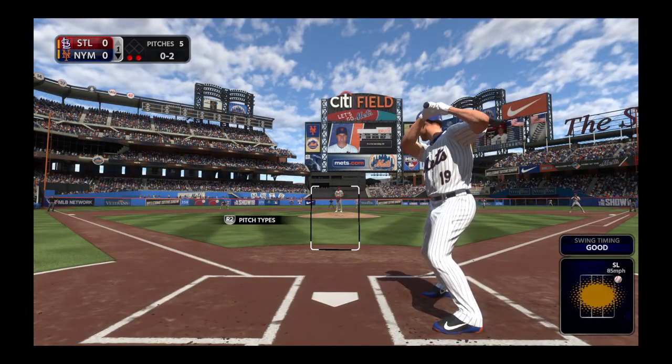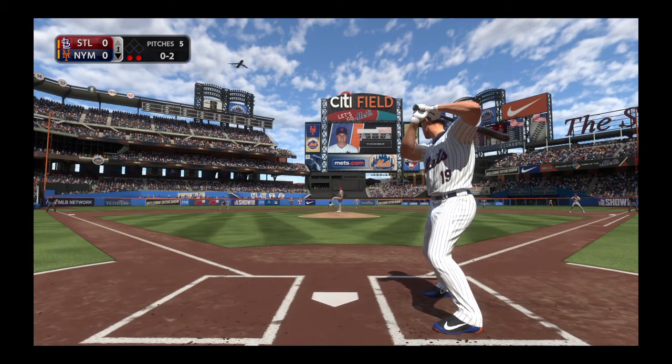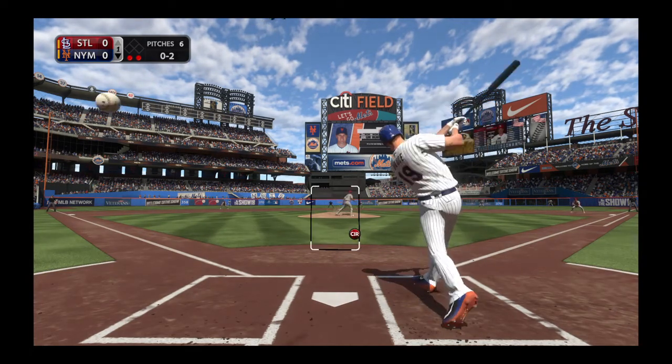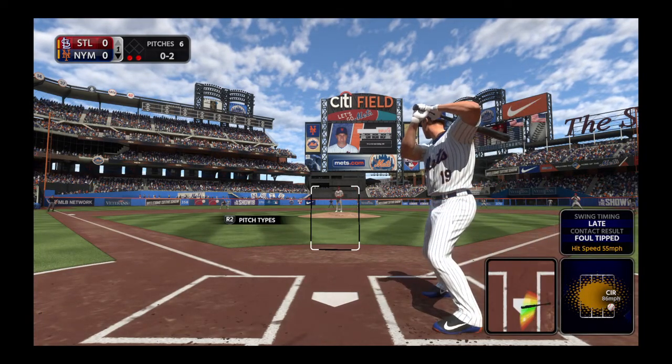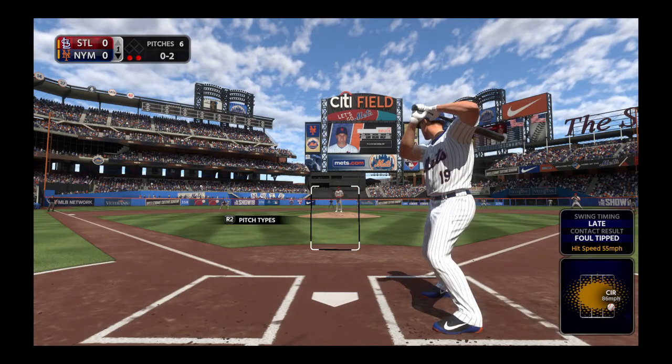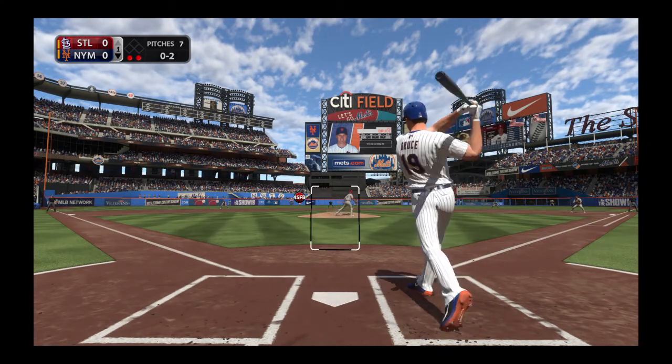Hey, boys, you talk about getting your ace swing off. That's what it looks like right there. A guy with massive power letting it eat. And he'll just get a piece here as this is chopped foul at home plate. Here comes another 0-2. Fouled off.